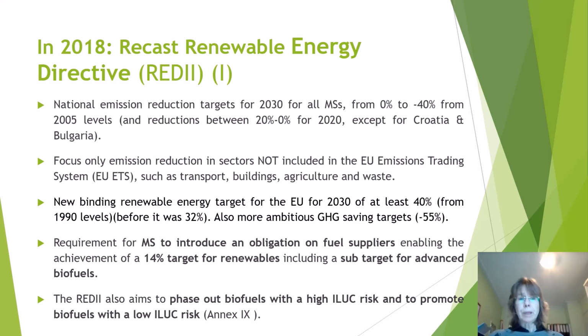Also, requirements for member states were introduced to put obligations on fuel suppliers, enabling the achievement of a 14% target for renewables, including a sub-target for advanced biofuels. And the RED II also aims to phase out biofuels with high ILUC risk and to promote biofuels with a low ILUC risk.